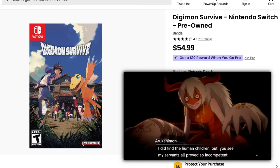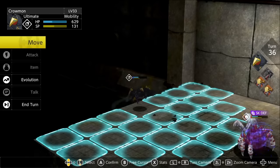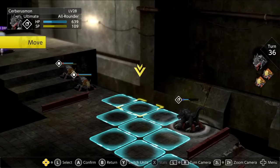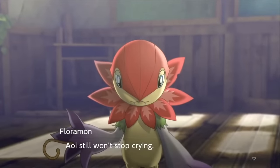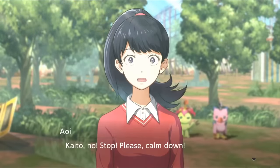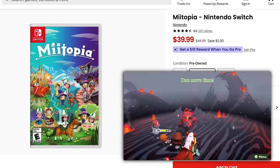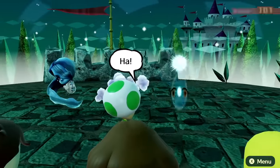And then Digimon Survive. This game is not what you think it is. It's burned a lot of people. This game might look like and market itself as a tactics turn-based RPG style game, but it is 80-95% a graphic novel game, which is just a lot of reading and making decisions in text for like 40 hours. It's not good.